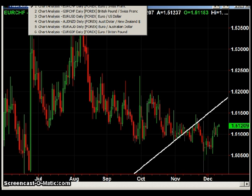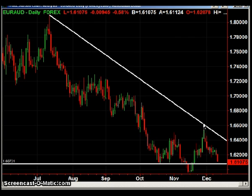The next chart is the Euro Aussie, and as I've been calling for the last several reports, although I could not find a favorable risk reward entry, looking for prices to come down to that 61 figure and actually just beneath that 61 figure, and that has occurred now. Prices are just above 61, about 61.08 as I speak right now.